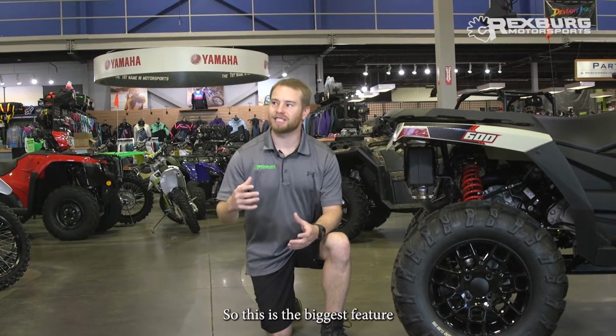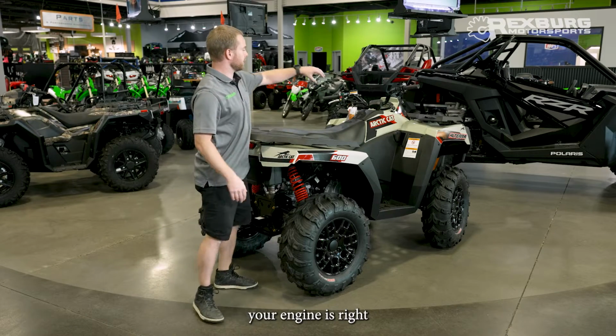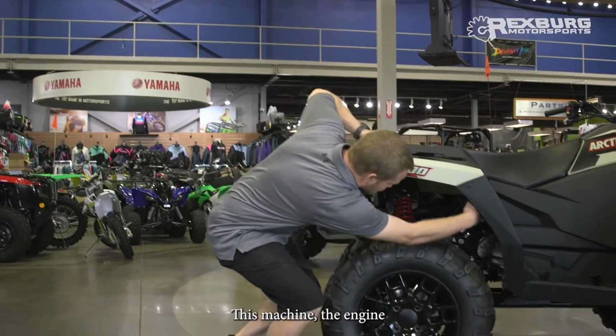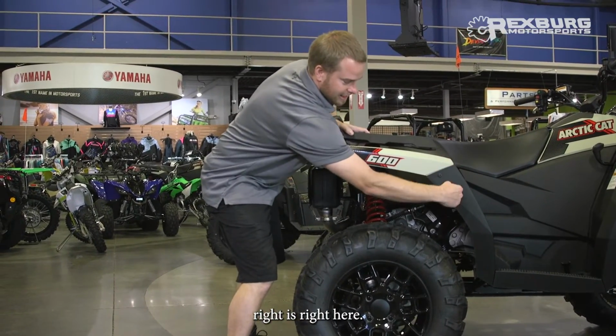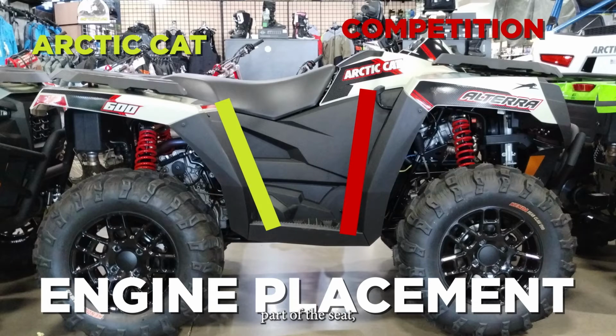This is the biggest feature that I love about the Alterra 600. In a typical machine, your engine is right under the front of your seat. This machine, the engine is right here. It's right in the back and it's right under this section. So when you're on the front part of the seat, you're not right over the engine. It's right here behind you.